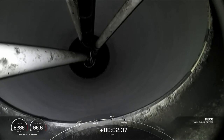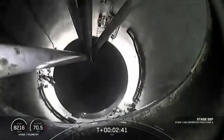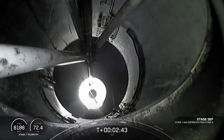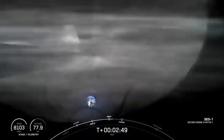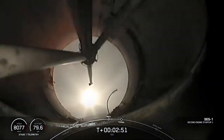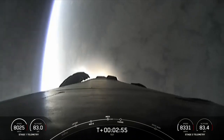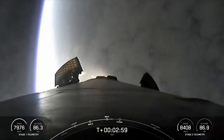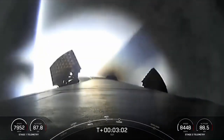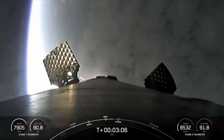MECO. Stage separation confirmed. And back ignition. And there you heard and hopefully saw a good MECO, stage separation and ignition of the MVAC engine on stage 2. You can now see the first stage beginning its maneuvers to prepare for landing on the A Shortfall of Gravitas drone ship in the Atlantic Ocean.